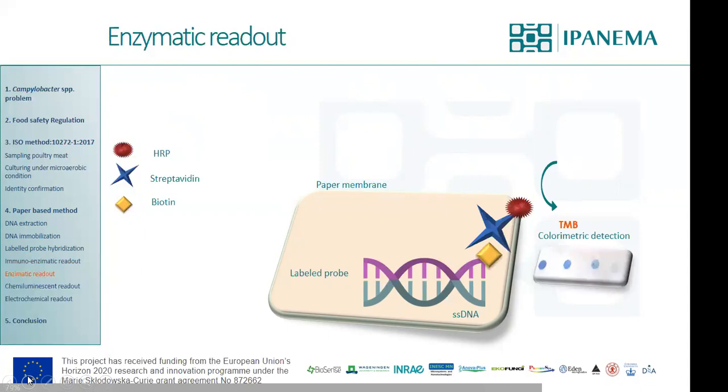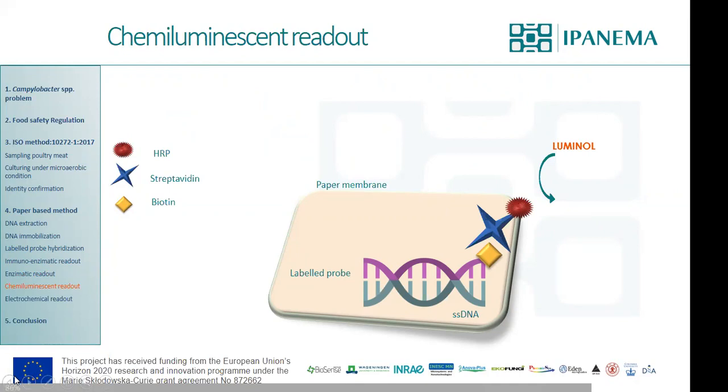In a chemiluminescent readout, the probe is labeled with biotin, and the membrane is incubated with streptavidin labeled with HRP. Instead, in this technique, the substrate used is luminol. So the probe-target complex is detected from the light emission caused by the chemical reaction between HRP and luminol. The results need a CCD camera for the reading.